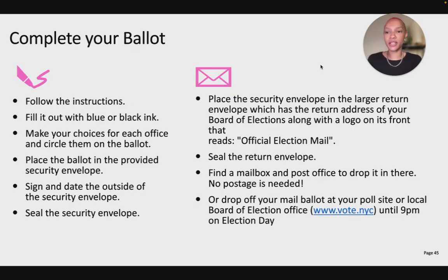When you complete your ballot, you're going to fill it out with blue or black ink. Make sure your choices are filled in correctly. You're going to place it in the envelope. Seal the envelope. You're not going to have to use any postage, and you can either drop it off in a mailbox, a post office, or at your poll site or local Board of Elections office until 9 p.m. on Election Day.